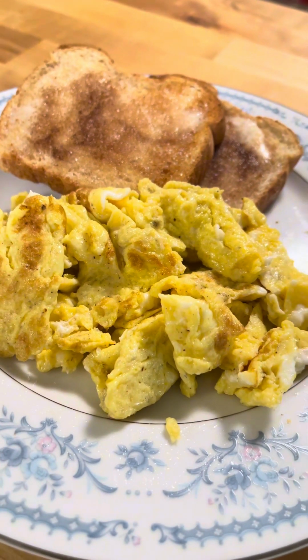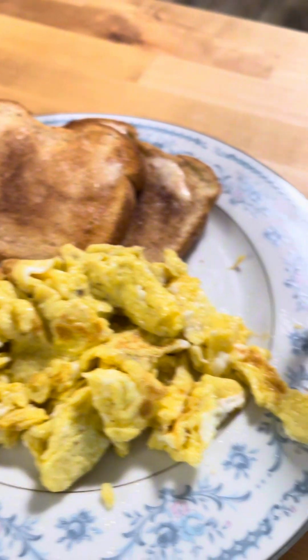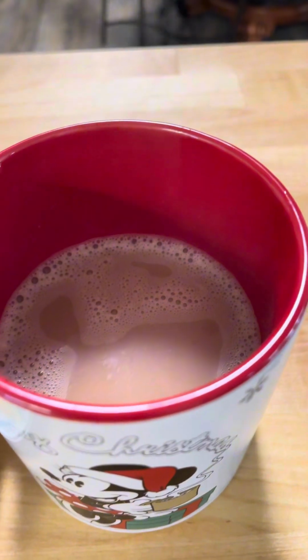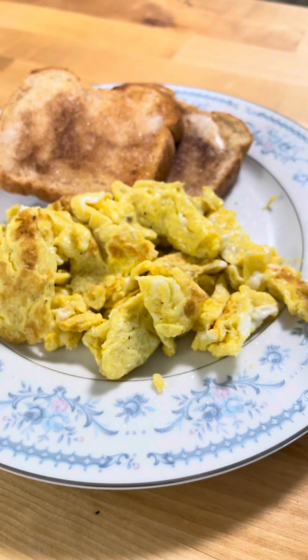Breakfast today is eggs and cinnamon toast. And my Merry Christmas cup of cappuccino. Bon appetit!